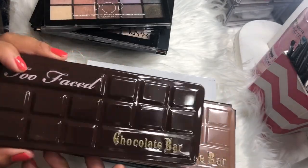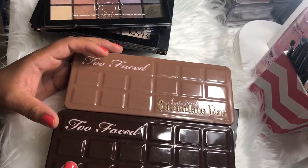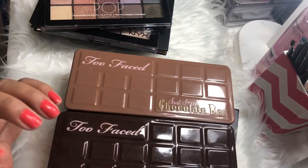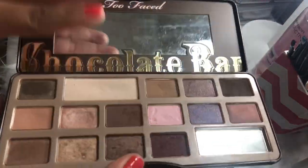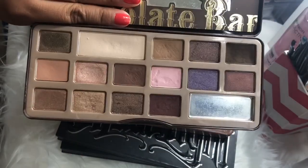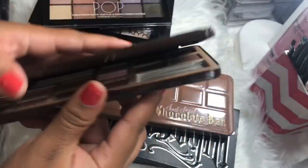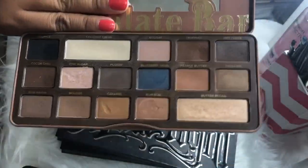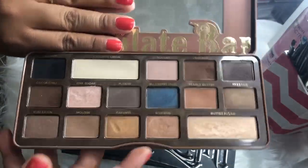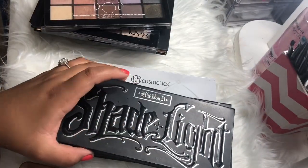Okay, the next two palettes I have are my Too Faced chocolate bar palettes. I have the original chocolate bar and the semi-sweet. I'm sure you know what these look like, but I'll just go ahead and show you. My favorite shade broke out of this one. And then this is the semi-sweet. These are really nice palettes and they smell delicious.